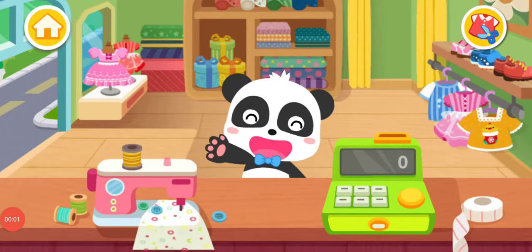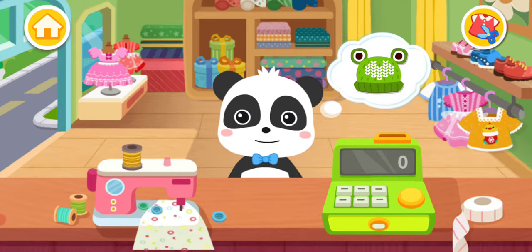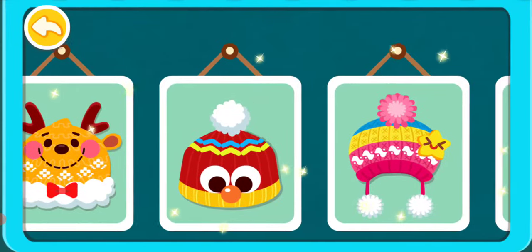Wow! It's a bit cold today. I want a wool hat to keep me warm. Which hat do you like?